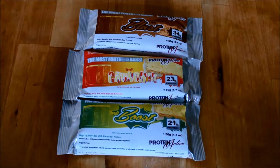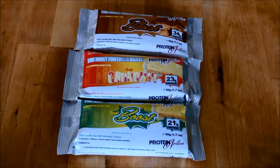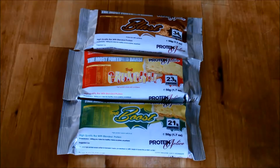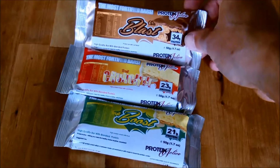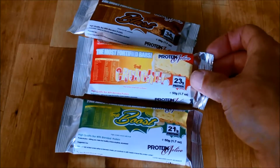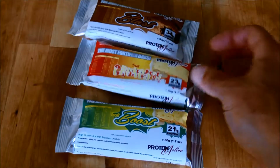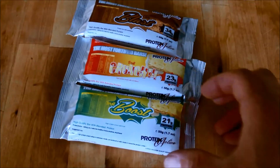I normally get my protein bars because they don't have gelatin in them, and one of these also doesn't have gelatin, so it meets that. So I thought I'd buy them and taste them and see what they're like. They do 3 varieties: Choco Blast, 34 grams of protein, Fruit Crunch, 23 grams of protein, and Fruit Blast, 21 grams of protein.